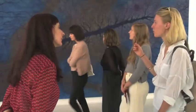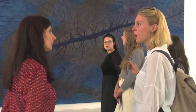How do you achieve some of the marks, like with the fingerprints that are sort of embedded into this visual field with the colored pencil? Is that working with a pencil and then also with your fingers? No. Yeah, no, I usually prepare the whole surface.